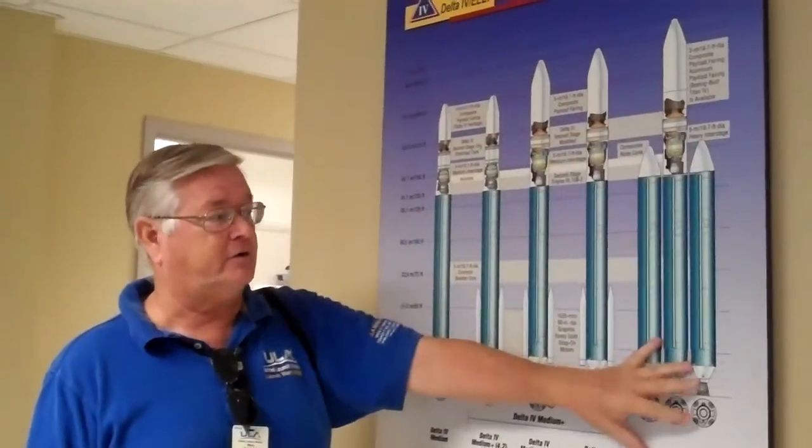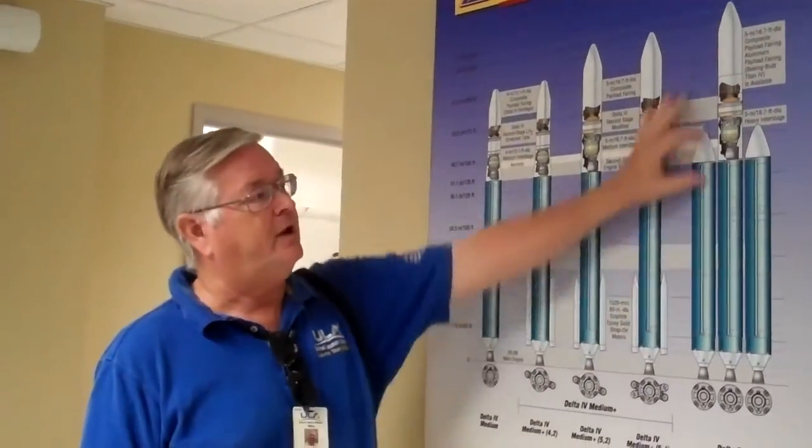And then our heavy vehicle has 3 common booster cores, a 5-meter second stage, and a 5-meter payload fairing on it. This one can lift a payload the size of a school bus up to geosynchronous transfer orbit, 22,300 miles above the Earth.